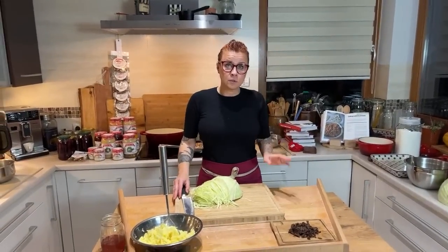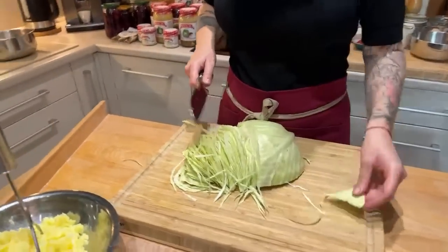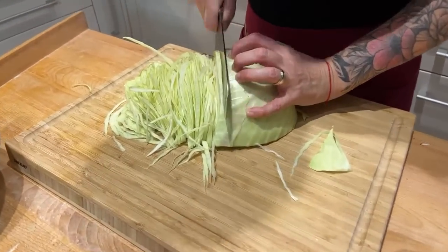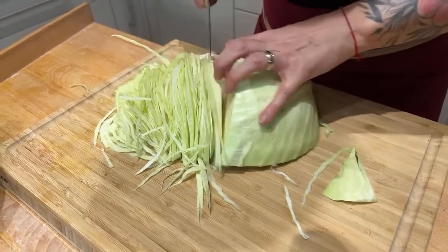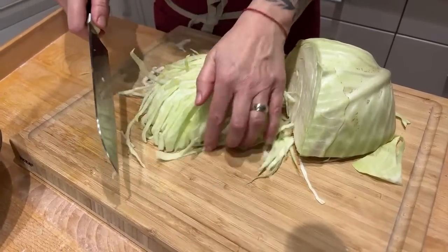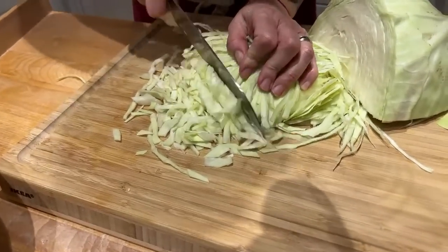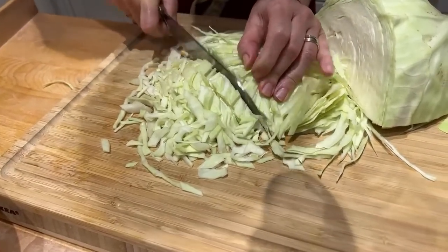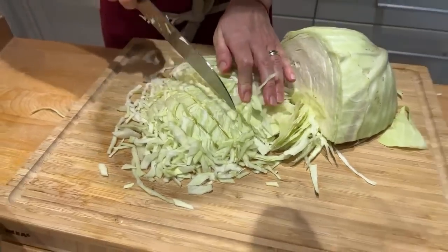Awesome. Yeah. So to the shredder, you can definitely use a mandolin, and it's actually probably even better. But I slice my cabbage quite thin, and then after it goes this way, I also will turn it and cut it like this. And again, quite small. It just looks so much more appetizing, and those big chunks aren't showing.